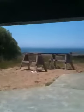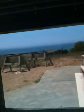Another room. Olivia's little secret room. Storage. Views again. Bathroom, one's not done, had to do a little patchwork, bathroom, my work.